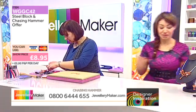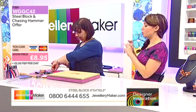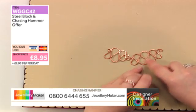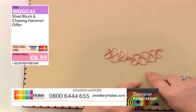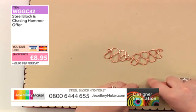You've seen how easy it is, and the effect you get is beautiful as well. So you're bringing along the one you made earlier, a larger section too. Yes, and you can actually see the difference as well. I've hammered this a little bit more. It's a little bit flatter and a little bit wider. So it depends on what sort of effect you want to have on it.